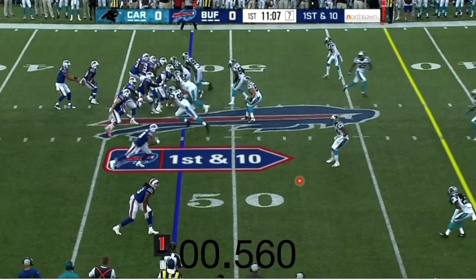So to him, if he wants to get the ball right here on the hitch to Kelvin Benjamin, this is his read, because obviously these guys, if this is cover 3, they're dropping deep. They have deep thirds, and that safety is going to have a deep middle there. So the flats defender is Shaq Thompson here.